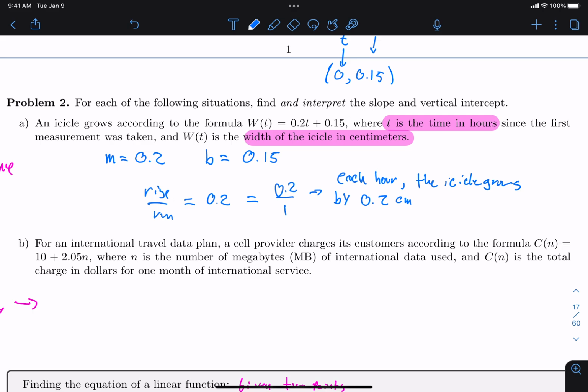Well, the slope tells us how much we go up as we go over, right? Going over means using more megabytes. Going up means costing more dollars, right? So 2.05 in this case means what? Yeah, so for each additional megabyte purchased, how much do we have to pay for it? $2.05. Make sense?